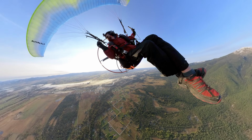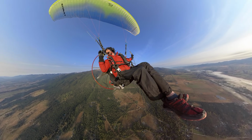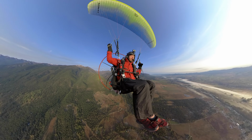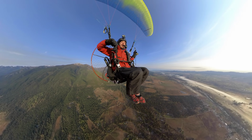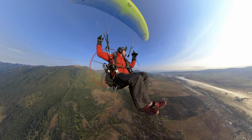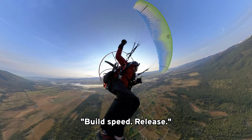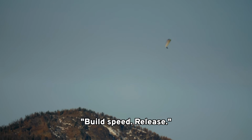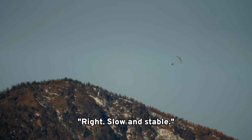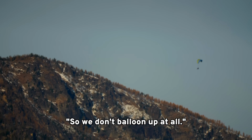I'm not trying to make a super tight round spiral, but nice and steady, stable. As I get to my heading, releasing, and then pulling back into it again. And I'm not doing it aggressive enough to really build G's. So the whole point of this is that the spiral should look like a balloon, and it should sound like woof, woof. It's hard to explain, but I'll rip some on the free ride later because I've got a lot more time on. But as we build speed, release, build speed, release, build speed, release, right? Just slow and stable. Remember everything you're doing, but when I release as slow as possible, try to keep things nice and smooth. We don't balloon up at all.